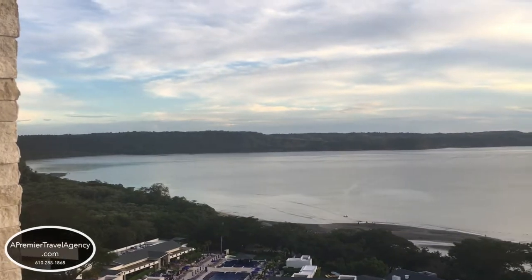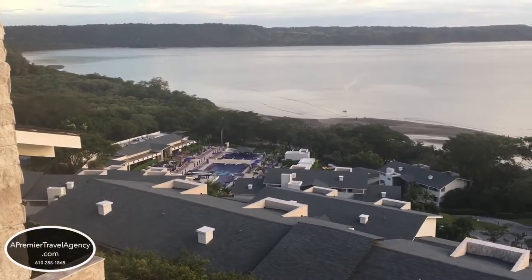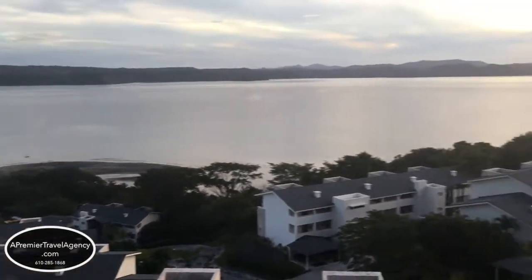Now from the balcony being open, you can hear the music down by the pool. But once the balcony doors are shut, you do not hear anything. It is soundproof.